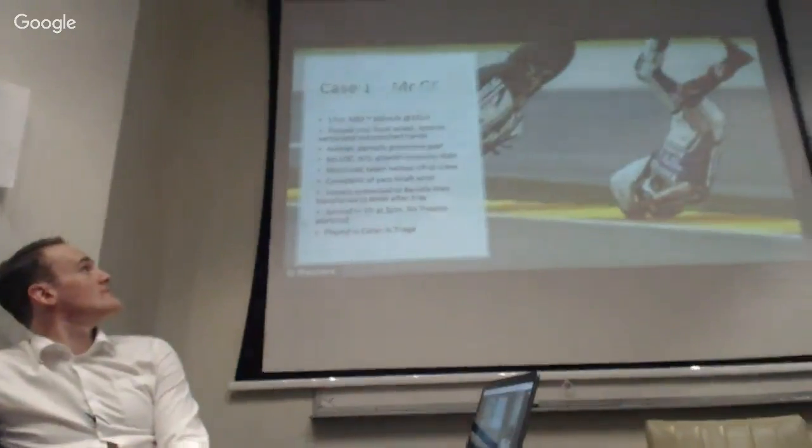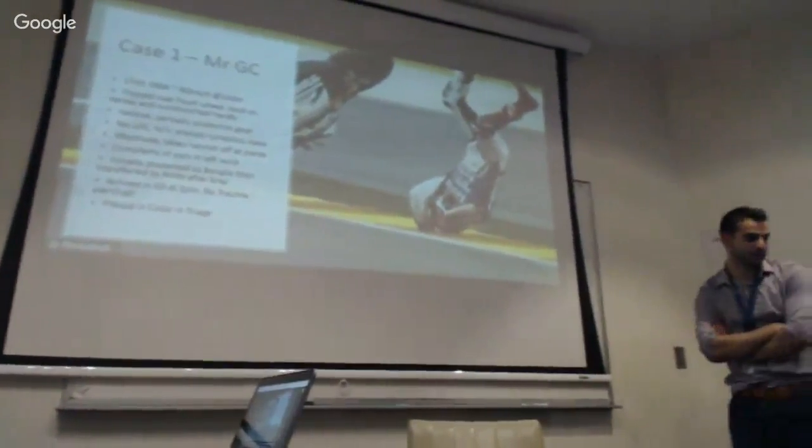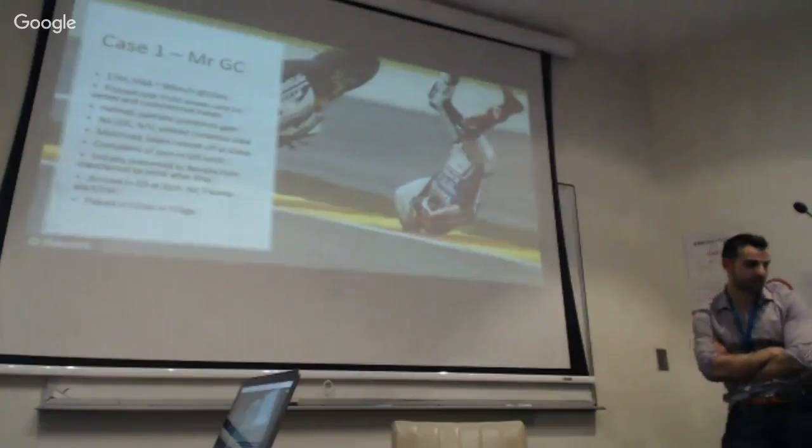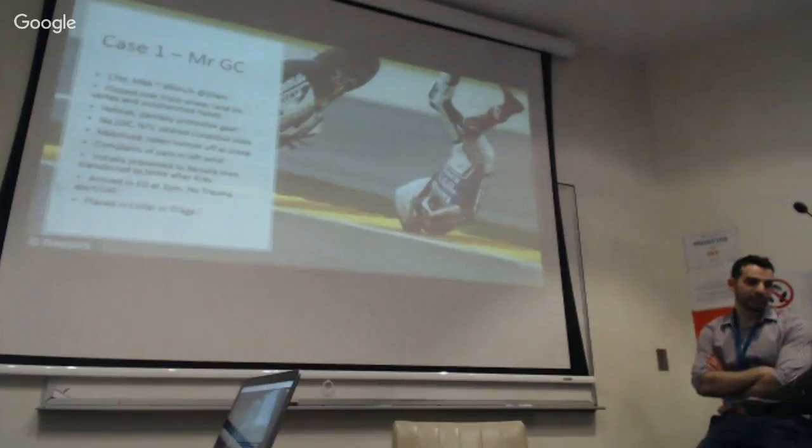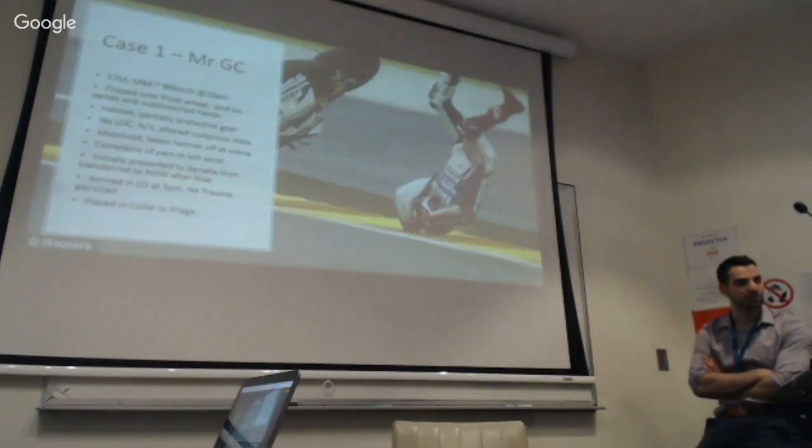So I'll just read a bit more about this guy's story. 10 a.m., flipped over the front wheels, landed on the vertex with an outstretched hand. He did mobilize afterwards. He was wearing a helmet at the scene, which he took off and walked around. The only thing he really complained of was pain in his left wrist and some numbness in the hand.